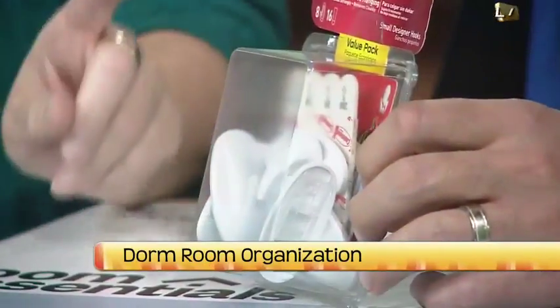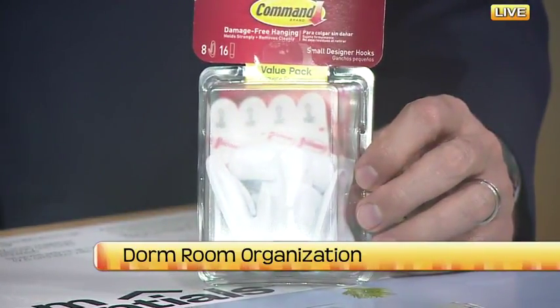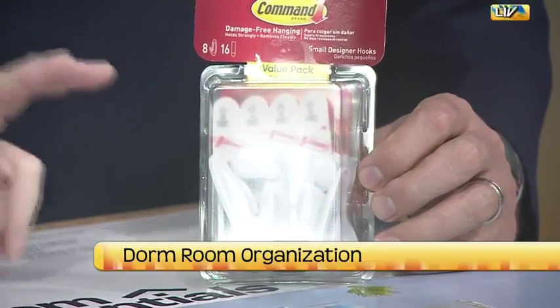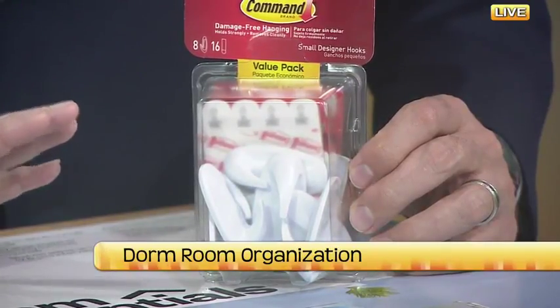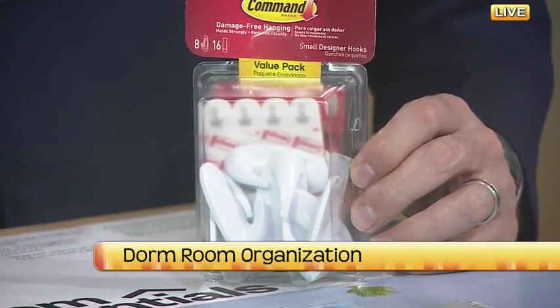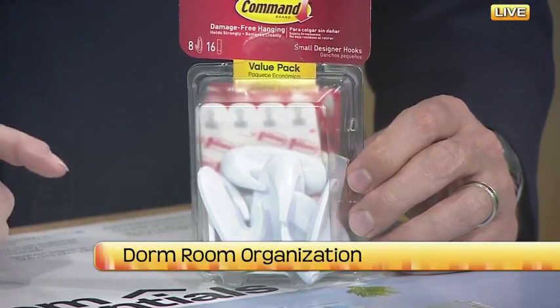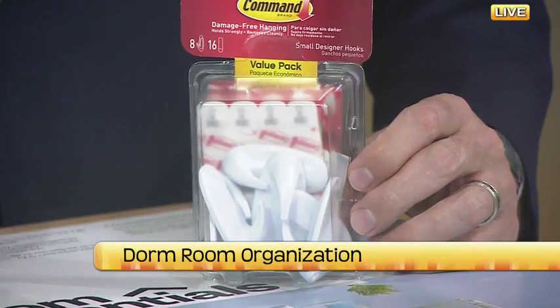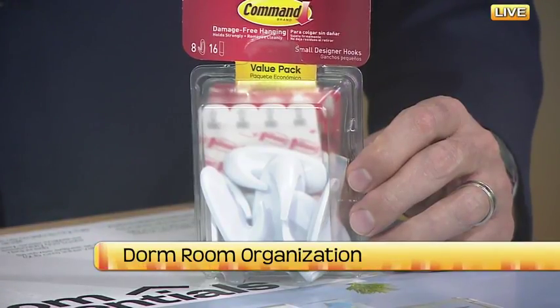Yep. And then here's where your chic is going to start coming in. So, command hooks. Buy stock in 3M because this is the most genius thing ever. They're going to sell millions and millions of these, as if they haven't already. This also comes in many different configurations. You can get these in little tiny hooks, in giant hooks, in picture hanging strips. So you are not limited in terms of what you want to put on your walls now, because these actually do come off very nicely, and you're not going to get dinged, hopefully, on your deposit.